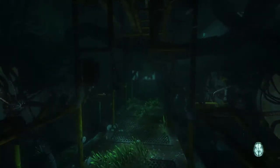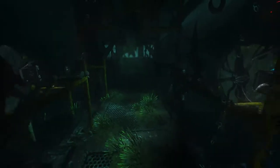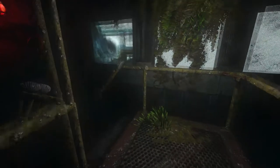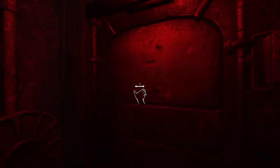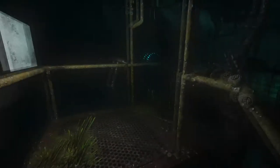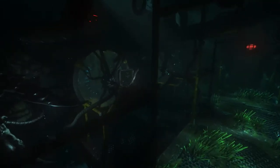I'm just looking for the room. Is it here? I think so, because we got a loading screen. Oh. No! Just open! If I pull this thing out, would someone get killed?